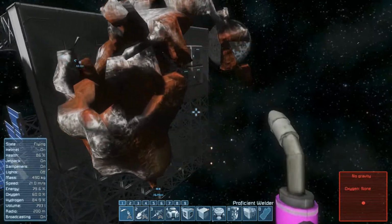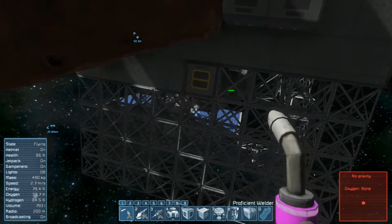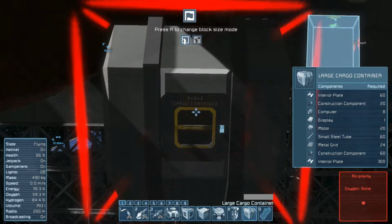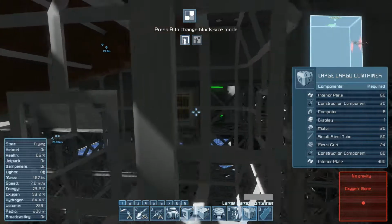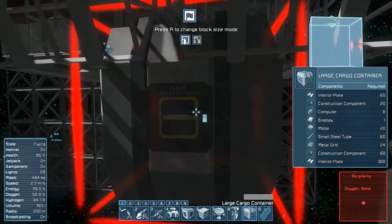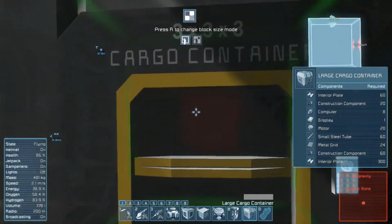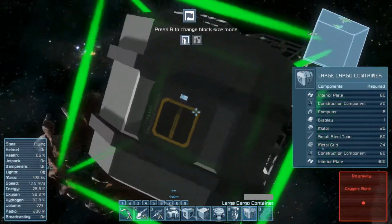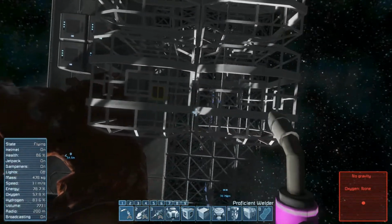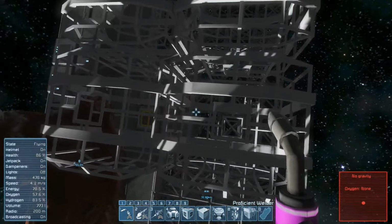So now I don't remember how much I brought up for supplies for this, so I may be kind of screwing myself over. But we're going to find out. So there we go. Okay, so we can get one there, which means we can put another one there. That actually is going to work out really well. I mean, that's pretty much exactly what I wanted. So we have a nice nest of large cargo containers. I think I brought enough parts up to make like 10 of these things, but I'm not sure.